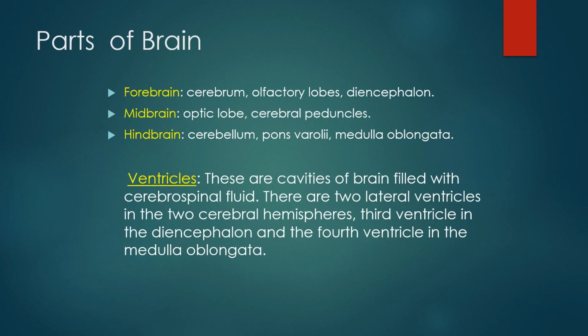The human brain is located within the cranial cavity of the skull, and it weighs about 1350 grams to 1400 grams, and it utilizes 25% of the total oxygen that our body takes in. It is protected externally by the cranium, by the meninges, and by the cerebrospinal fluid.